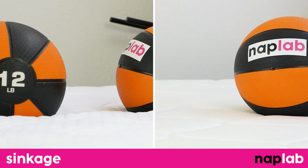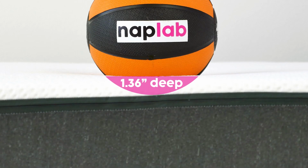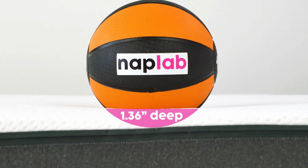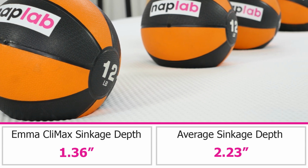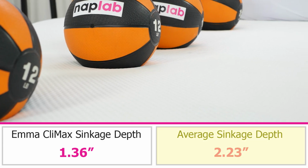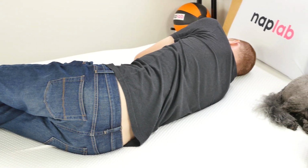Sinkage is a preference factor. Some prefer more, others less. In our pressure point test, we measured a sinkage depth of 1.36 inches. This is 0.87 inches less sinkage than the average of 2.23 inches based on all of our tests to date. The mattress creates more of a floating on top feel as opposed to lying in the mattress.